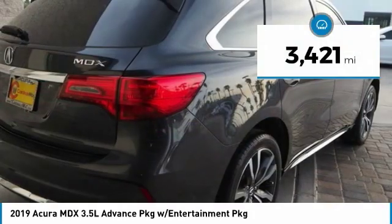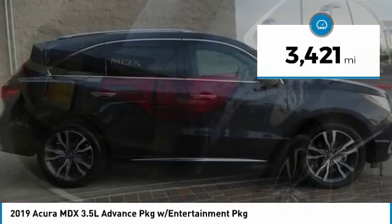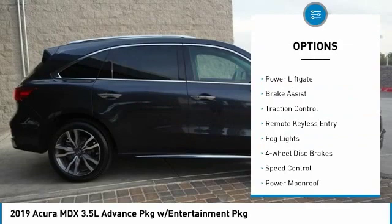This vehicle has less than 4,000 miles. Here are some of this vehicle's great options: electronic stability control, power liftgate, brake assist, traction control, remote keyless entry, fog lights, four-wheel disc brakes, speed control, power moonroof, rain sensing wipers.